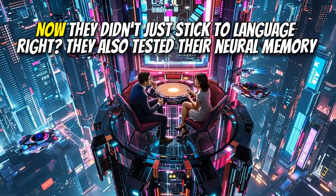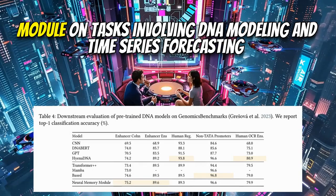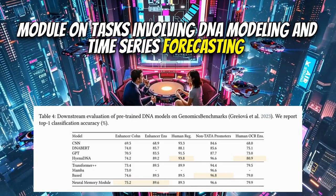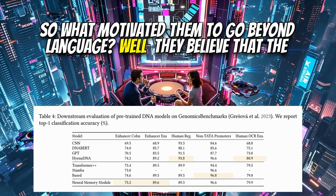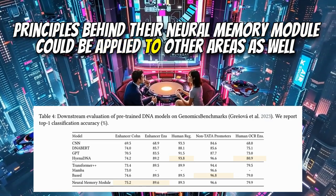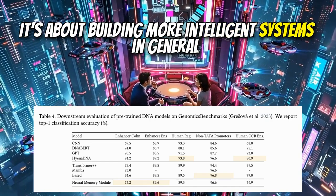Always a trade-off. Now, they didn't just stick to language, right? They also tested their neural memory module on tasks involving DNA modeling and time series forecasting. They did. So what motivated them to go beyond language? Well, they believe that the principles behind their neural memory module could be applied to other areas as well. So it's not just about language modeling. It's about building more intelligent systems in general.